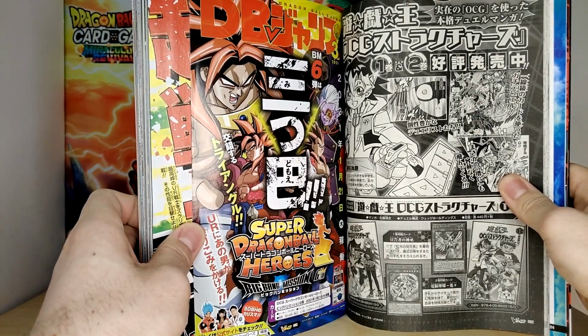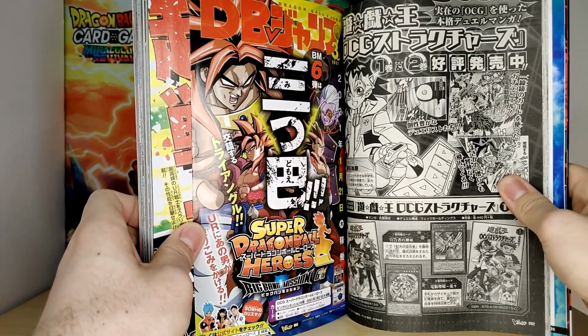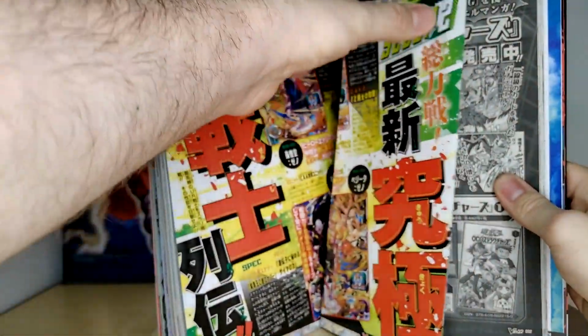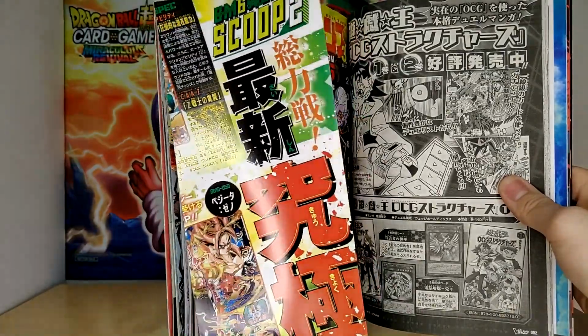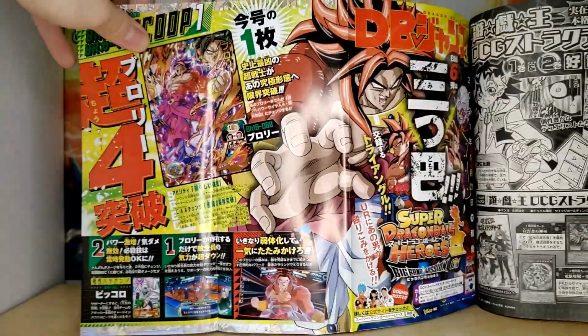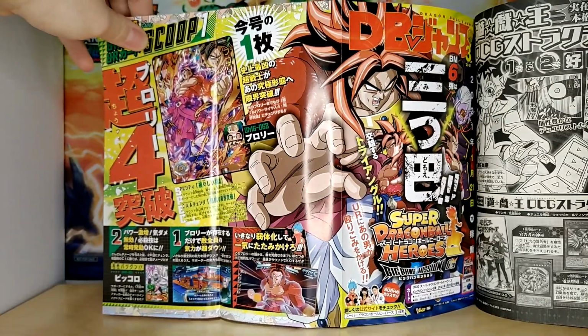Obviously we have Limit Breaker Super Saiyan 4 Broly. We have the Xenos in Limit Breaker as well, and I think that's the Dark Demon Lord Few, is what that is supposed to be. We got another pull out here. Is this going to be a bigger piece of art? Oh, it's just the whole Broly. That's pretty cool. And we have the actual Broly card there.